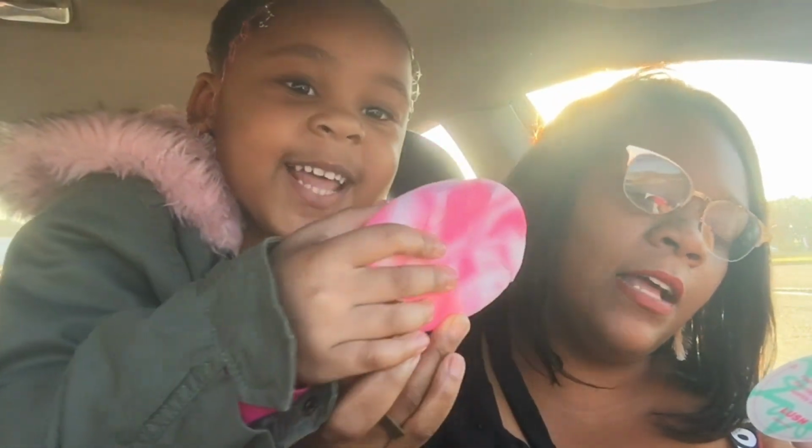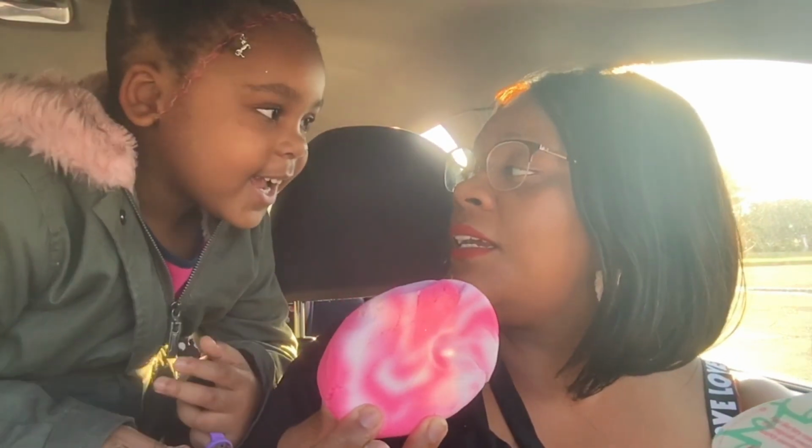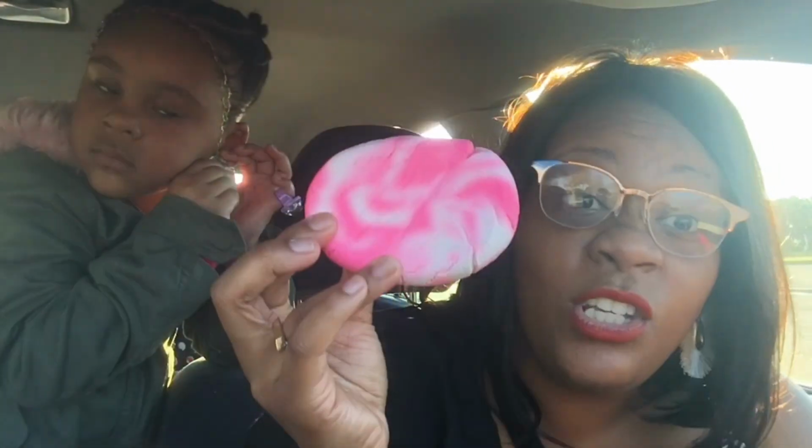bubble bar. It's glittery. The classic cotton candy scent you love under a blanket of frothy festive bubbles. And this one's sparkly too. Can y'all see that? And it's huge. I mean, look at this.